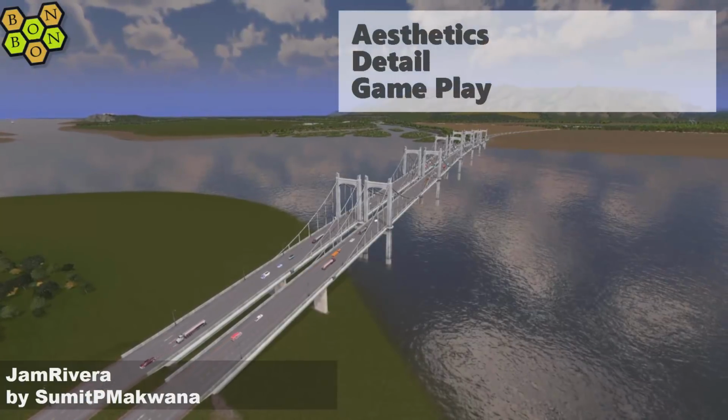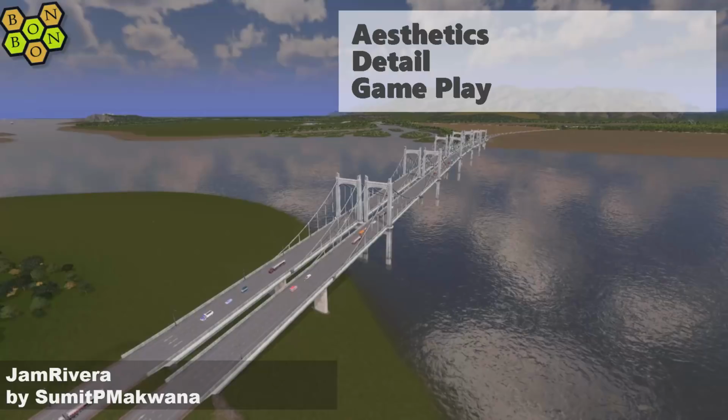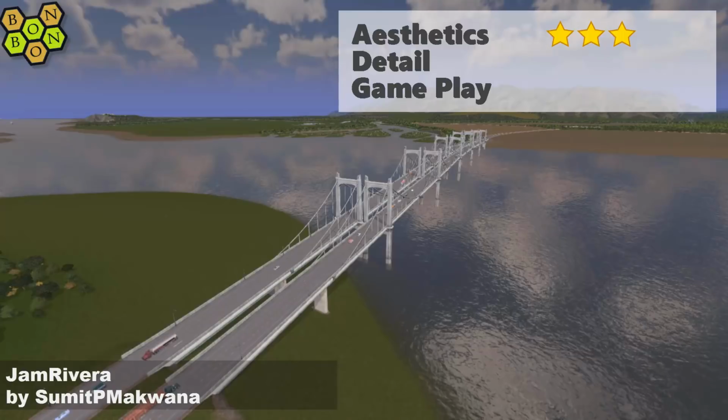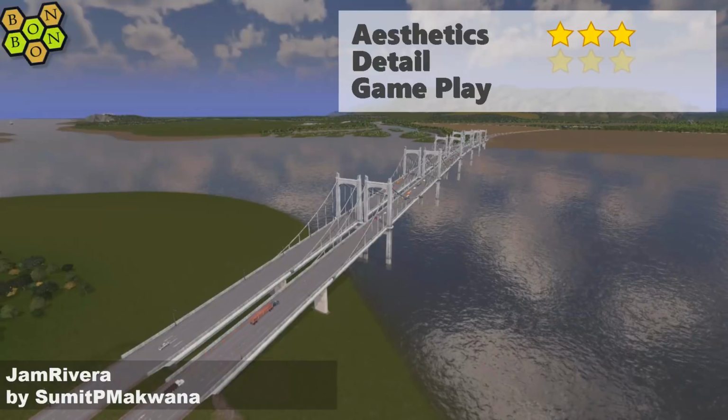Aesthetically, it's okay. It has one or two nice areas, but I don't think it gets to 4-star territory anywhere. It's never going to slip into 2 stars. It's a 3-star map. Detailing is okay. It doesn't shine. There are one or two interesting areas as well. I'm going to give it 3 for detail.